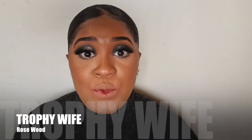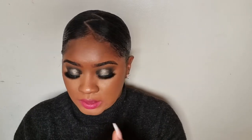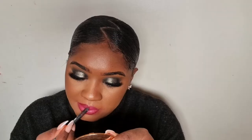So I'm going into the darks, only three left. Oh yeah, I forgot to swatch Drama Mama. Right up my alley. So next shade I'm gonna take is Trophy Wife. That is a nice, unique shade. Very opaque. One swipe. Trophy Wife and Huda Beauty Vixen Lip Liner. A very pretty color.